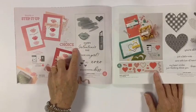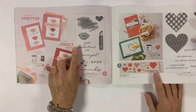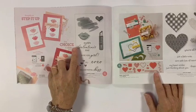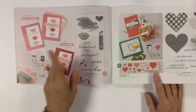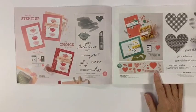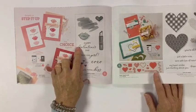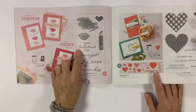Happy Galentine's, and that is not a typo. There is actually now an official celebration of Galentine's. It's a day for women to come together, and I think it came out of a sitcom. And I wasn't watching a lot of TV in the 80s and 90s because of my kids and work schedule, but I believe it came out of a sitcom. So it is truly Galentine's.